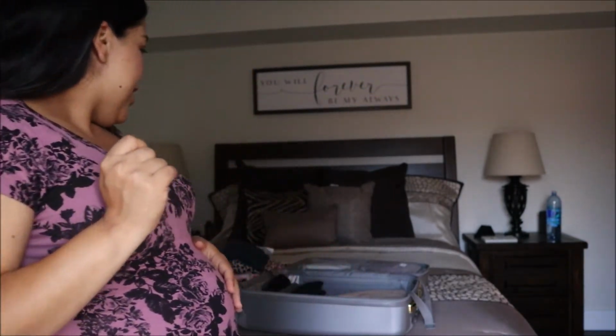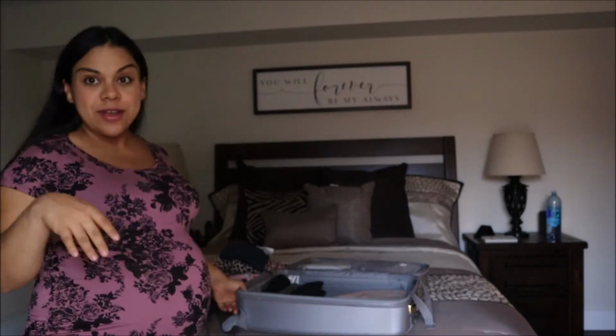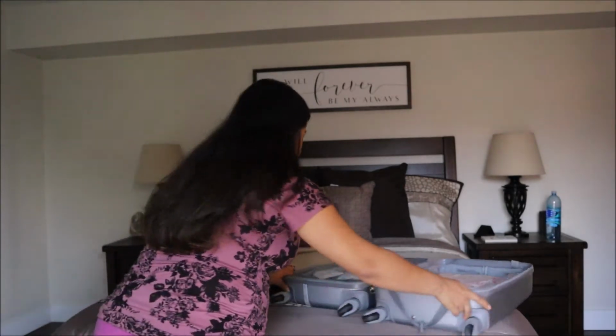So we're back. My battery died. I had to get another one, but luckily I have 3. That's from going to Machu Picchu. Alright, so we're done with everything on this side. Let's talk about the other side of the luggage.